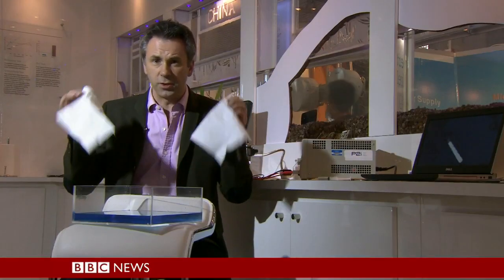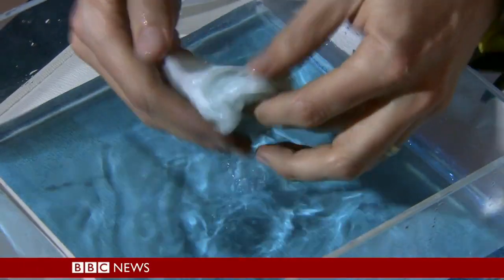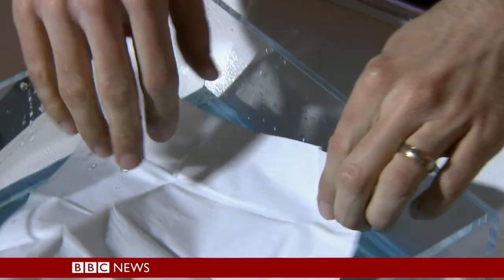Here are two tissues. They both feel exactly the same. But if I dunk this one in this bowl of water, surprise, surprise, mush. But if I take this tissue and dunk it in the water, watch what happens.